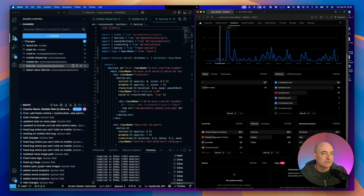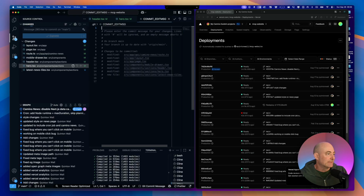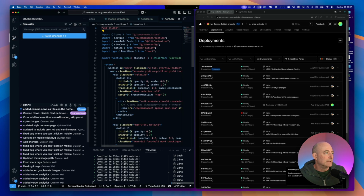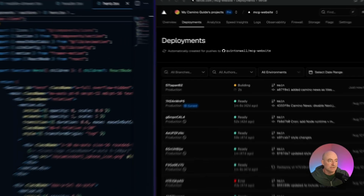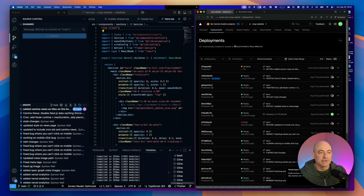So I'm going to go to deployments, commit everything back into GitHub here, add a commit message, make that change and push it. Now, because everything is connected to my GitHub repo on MCG website, once I commit and push those changes, you can see Vercel automatically starts to build this in production.